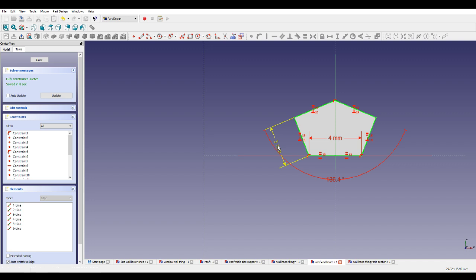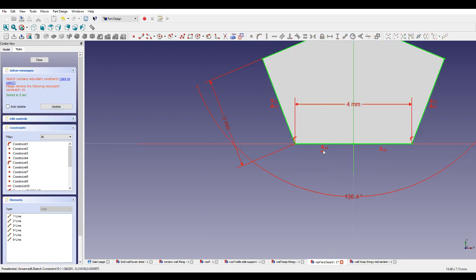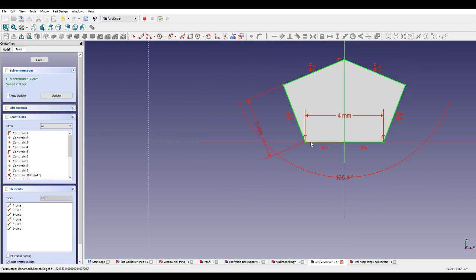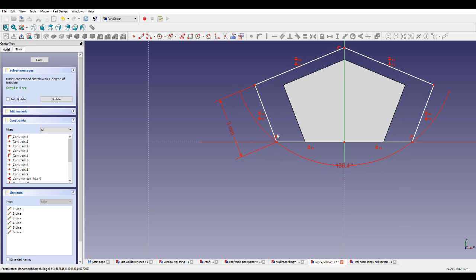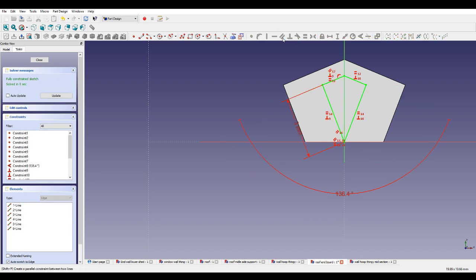That's quite a solid chunk, that is. So I'm going to make these two lines. Come on. There we go, yeah. Now, undo that. Undo that. Undo that. This point is still bound to the centre, however everything else is free to move. Oops, let's undo that.